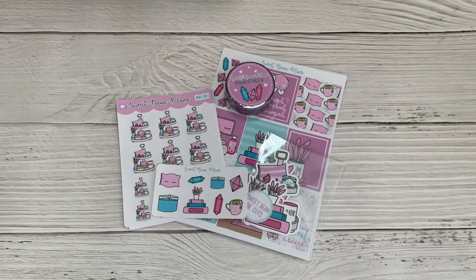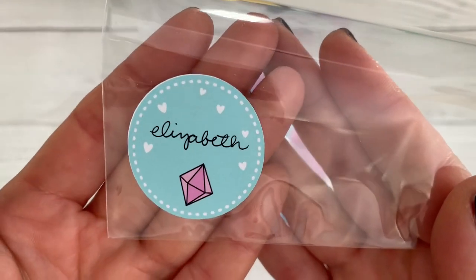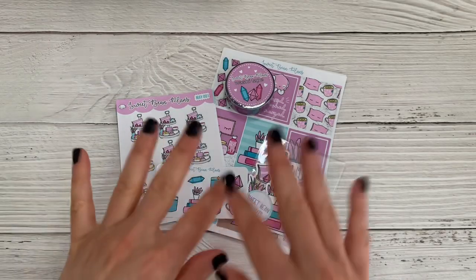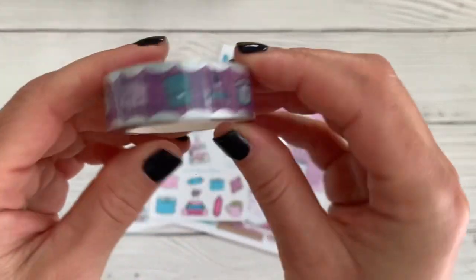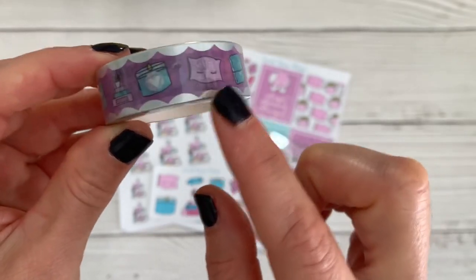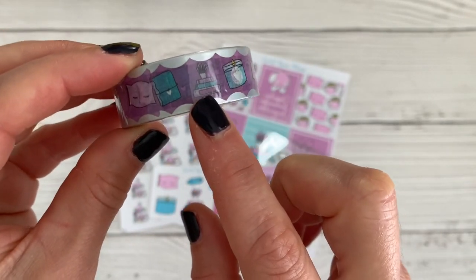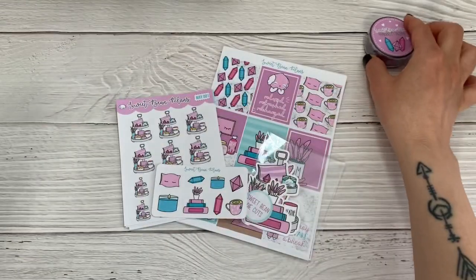This order here is the May subscription from Sweet Bean Plans, and the theme is relax. I took it out of the plastic, but it did come with a sticker with your name on it, which I love. I think that's super cute. And there are a lot of fun things in here. So first we have the washi tape, and it is foiled, and there are little planners on here, the pillow, a candle, a stack of books with some lavender on it, and it is just adorable.